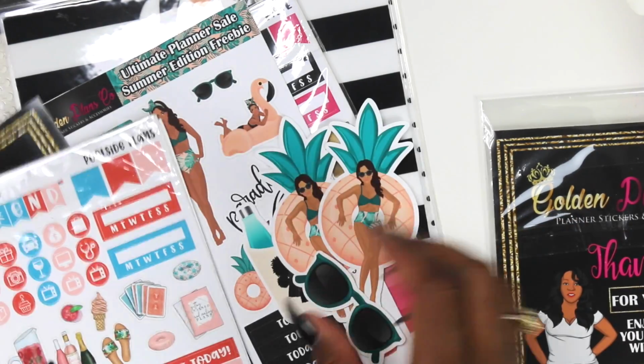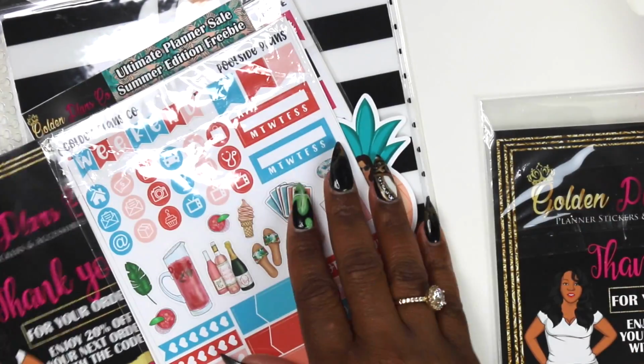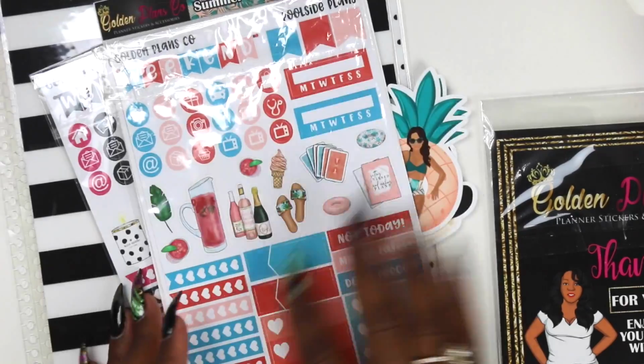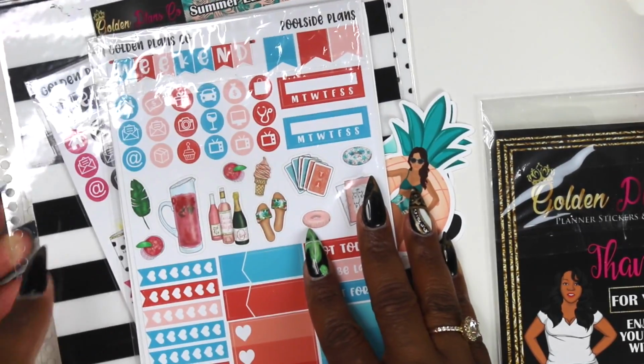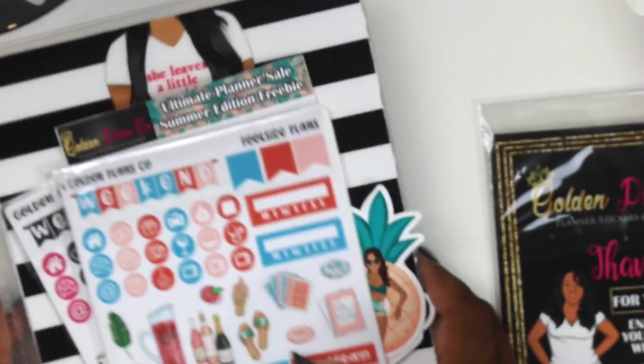I love that. And then I just got another poolside plan sticker. I need to go ahead and start using these for real, because these are summertime stickers. This is a summertime sticker and this is a summertime sticker, and summer is almost over. So yeah, let me get my life together and use those, move those to the side.